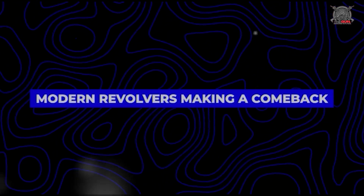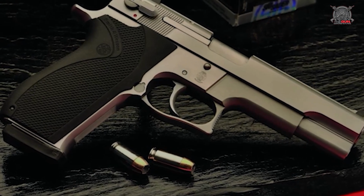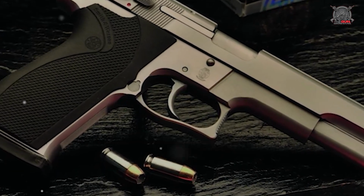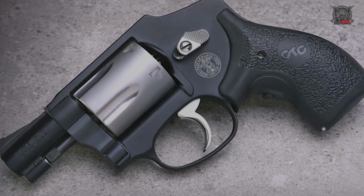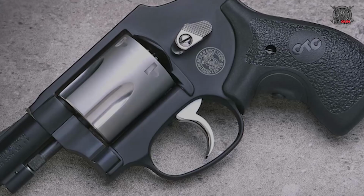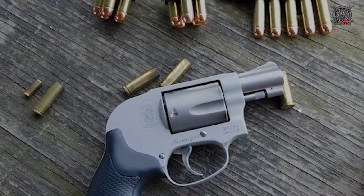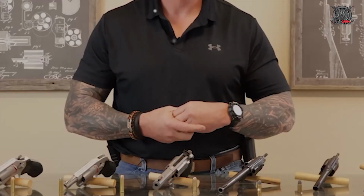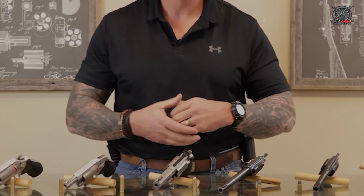Modern revolvers making a comeback. Smith & Wesson never stopped making .38 Special revolvers, but now they're putting serious engineering into them again. The Model 442 Airweight, the Model 638 Bodyguard, the Performance Center guns. These aren't your grandfather's police revolvers. They're purpose-built defensive tools that happen to chamber a century-old cartridge.